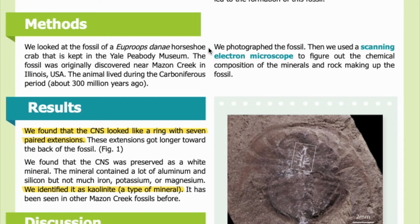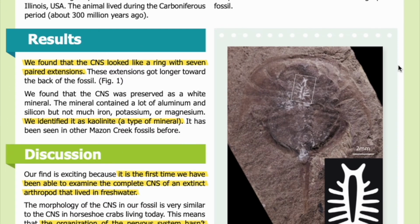Methods. We looked at the fossil of a Euproops danae horseshoe crab that is kept in the Yale Peabody Museum. The fossil was originally discovered near Mason Creek in Illinois, USA. The animal lived during the Carboniferous period, about 300 million years ago. We photographed the fossil. Then we used a scanning electron microscope to figure out the chemical composition of the minerals and rock making up the fossil.